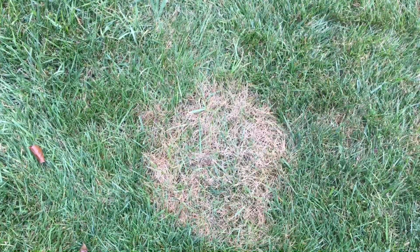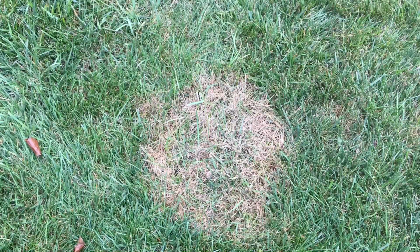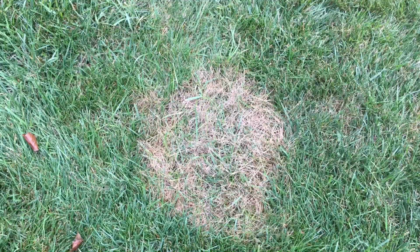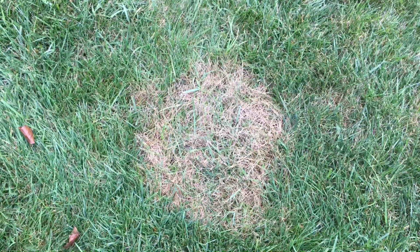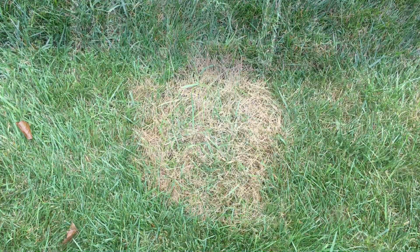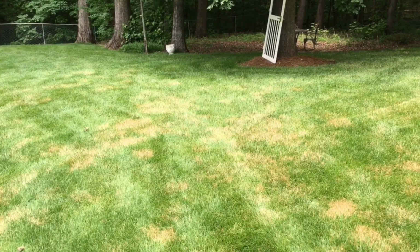There are a lot of varieties of tall fescue out there. Some do have improved resistance to brown patch. There is no complete resistance. That doesn't exist, but there are some varieties that are better than others. Usually when you go to buy seed, tall fescue, you'll notice that it is a blend. You'll have 3 or 4 different types of tall fescue in there. And they're usually chosen for their brown patch resistance in the southeastern United States.